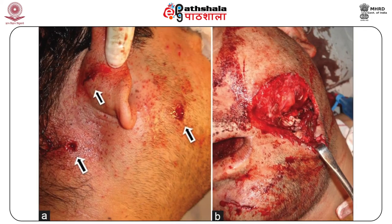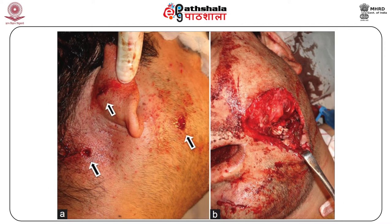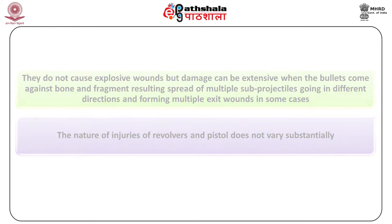The handguns fired from the intended range may form through and through wounds, having an entrance wound, an exit wound and a tunnel. They do not cause explosive wounds, but damage can be extensive when the bullets, especially lead bullets, come against bone and fragment, resulting in spread of multiple sub-projectiles going in different directions and forming multiple exit wounds in some cases. The nature of injuries of revolvers and pistols does not vary substantially.